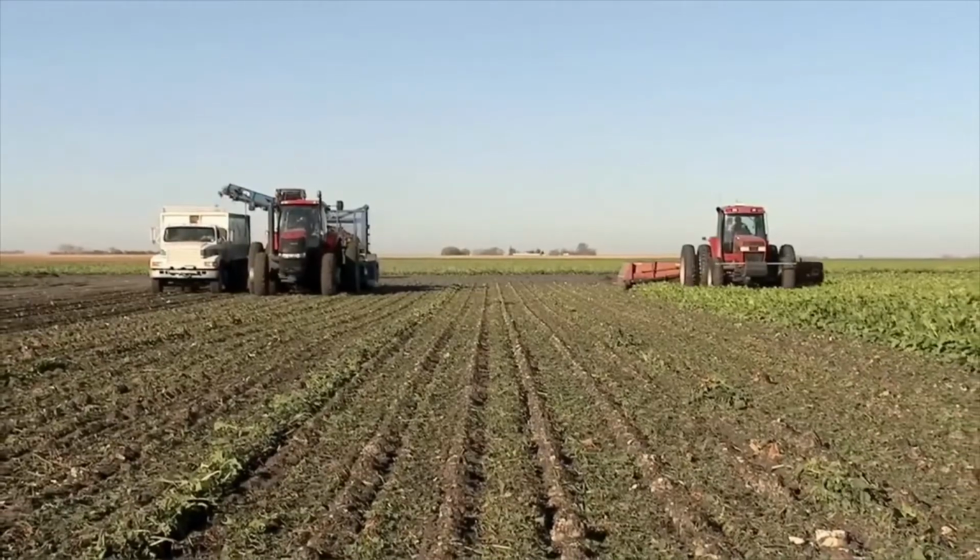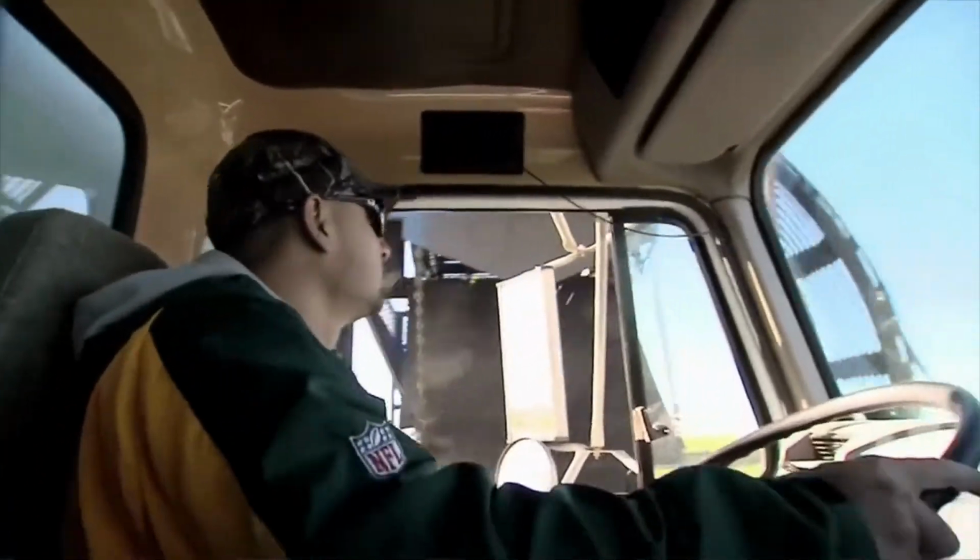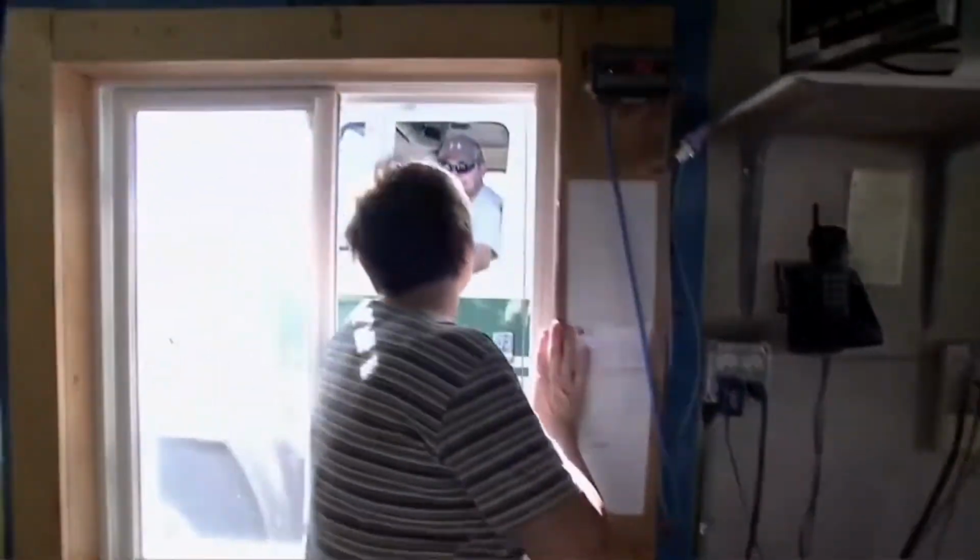And shutting down the pile again isn't just bad news for farmers. About 13,000 people are needed to help bring in the harvest.